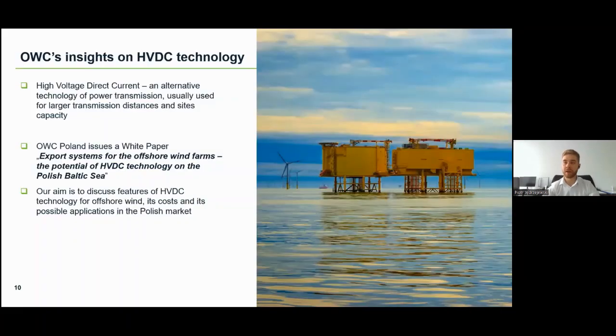I'm going to give some introduction to HVDC technology, and then hand over to Bartosz for continuation of that. More details on what I'm about to say you may find in our white paper. But let's start. HVDC stands for high voltage direct current, and this is an alternative technology for power transmission.